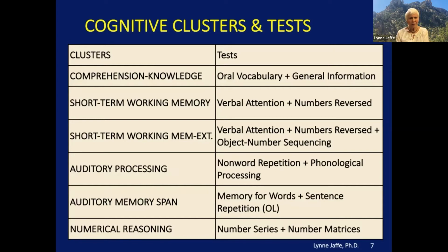So how well can I process information that is not words but comes in through the sounds of the language? What about auditory memory span? How much of a length of a sentence or words or digits can I hold on to? Or how well can I reason with numbers? How well can I reason with novel problems that are presented in words or presented visually? All of those go into an intelligence score.